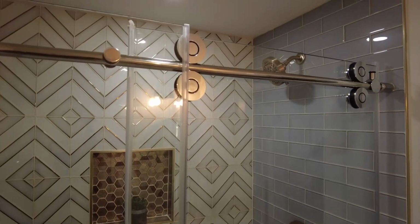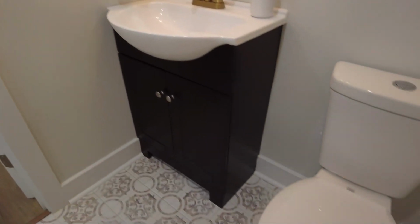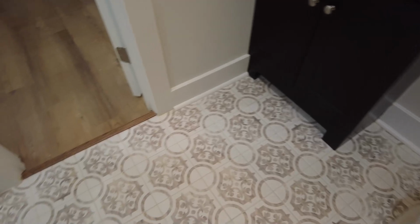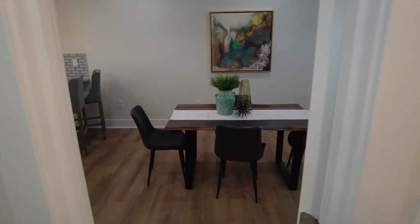We've got the glass slider to access that bath. Nice oversized bath too, by the way. On the opposite side, of course, our vanity. Love the flooring that they used in here. They just didn't go in and do plain Jane finishes in this home, and I think it turned out absolutely beautifully.